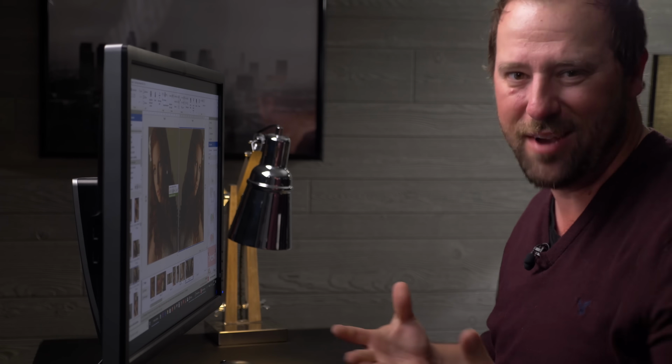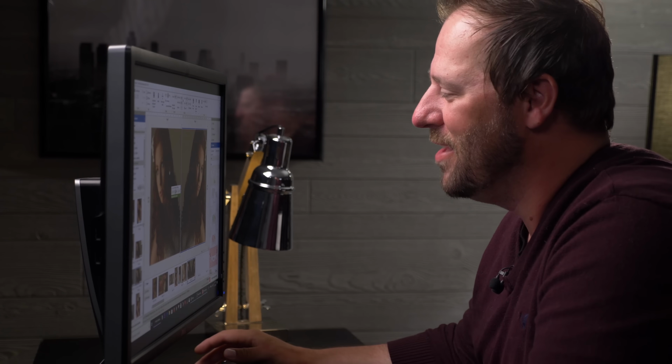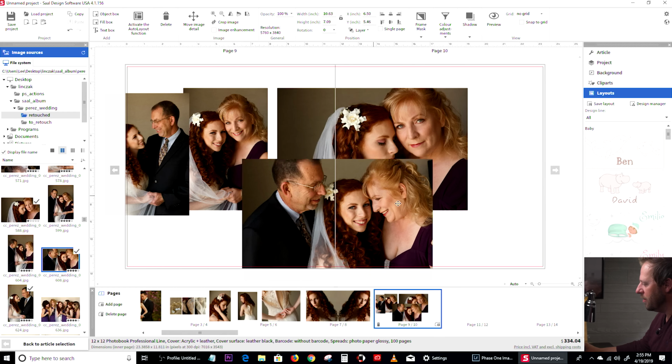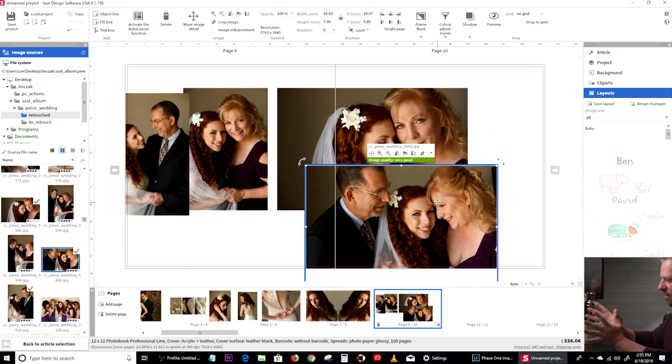I wouldn't do this all the time. I think this effect works great maybe once or twice in a book. If you do it all the time, it becomes kind of sing-songy and you lose the impact of this effect. So I have some really beautiful shots of Carly here with her parents. And again, guys, you'll notice without even the design in place how there's a story being told here, okay?